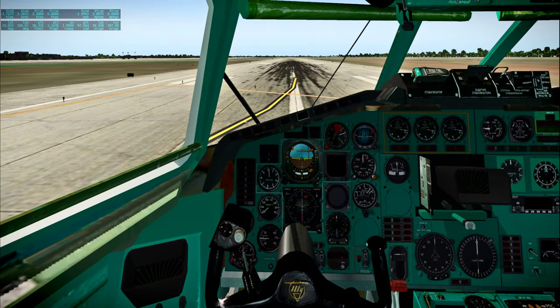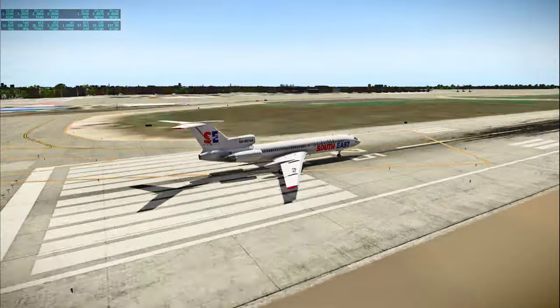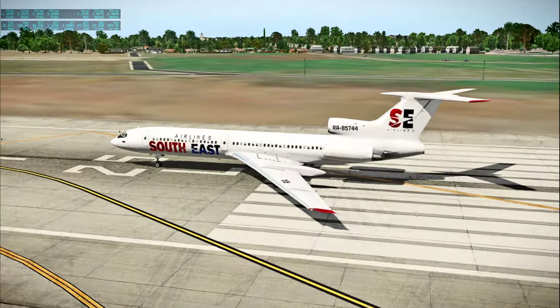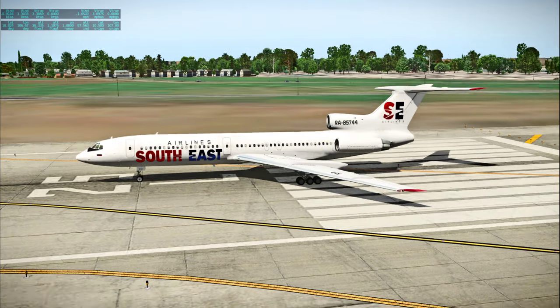Again, cockpits are hard. So, at least it has a virtual cockpit. I try not to fly any freeware planes that don't have virtual cockpits. But virtual cockpits admittedly are a lot of work.